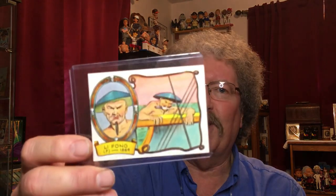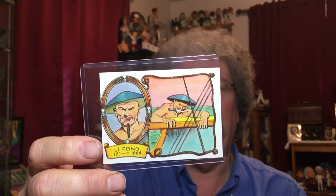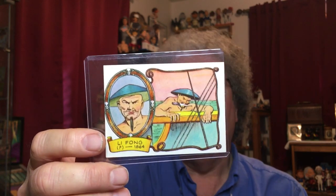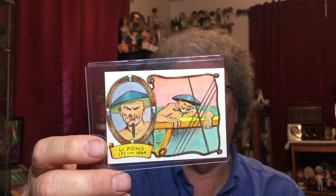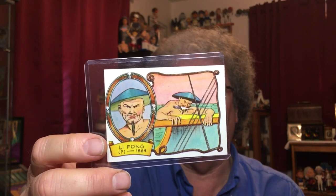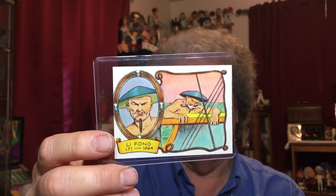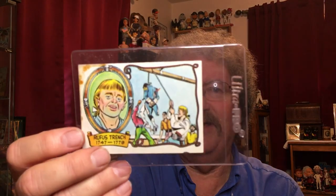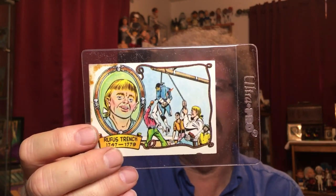Here's one of my favorite cards of all time in non-sport realm. This is the Chinese pirate Lai Fong. I can tell you, after careful research at the National Archives of Canada, the Library of Congress, the National Archives of England, talking to pirate experts, no such pirate existed as Lai Fong. Here's another made-up guy, Rufus Trench. Notice in this particular card, he's hanging one of his captives. This is a pretty gruesome set.